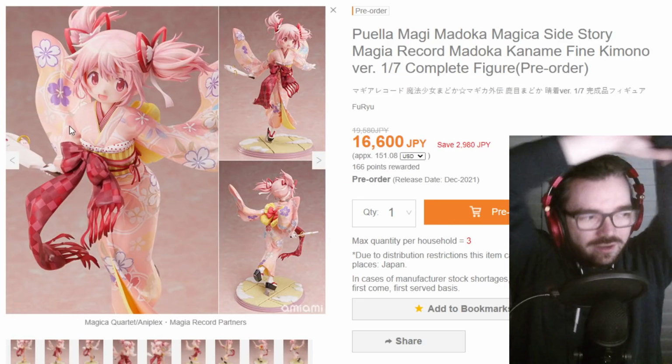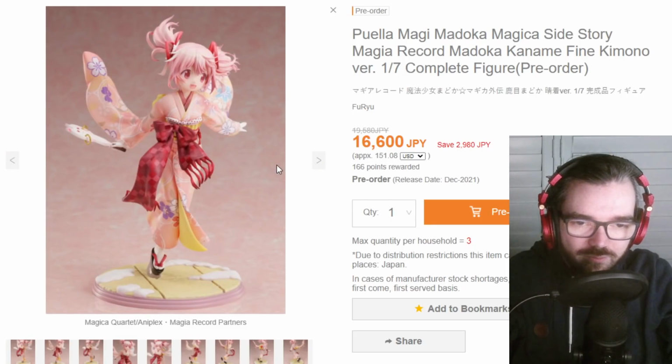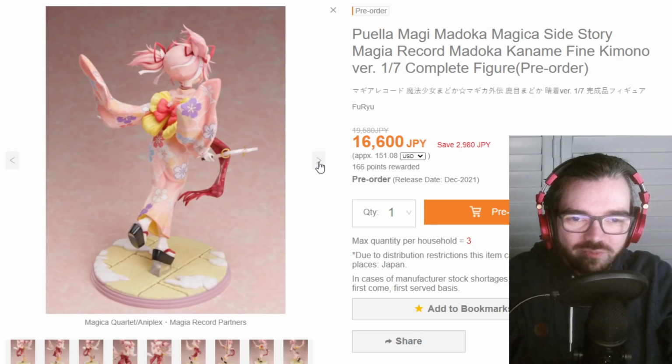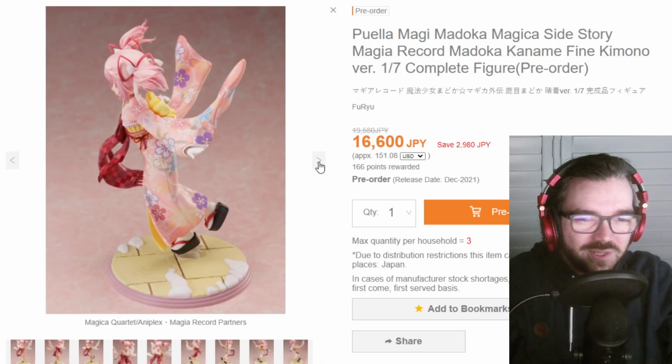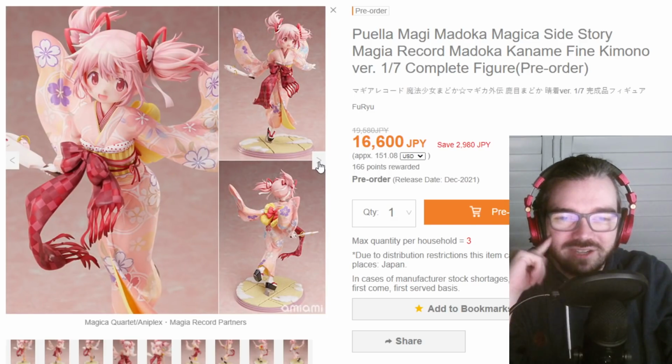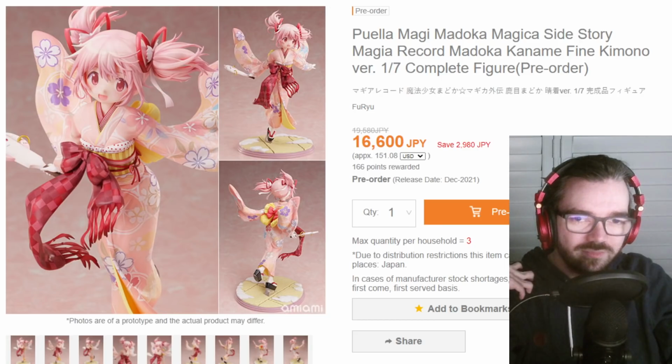Madoka become Magius. This is kind of pretty. I like the base. It's already a lot of really pretty Madokas, and I'm sure that if you're a Madoka fan, surely you have one of the existing ones by now. Anyway, I think she looks fine enough. I think the sculpting, especially in and around the hair, is pretty cool. From a quality perspective, I think it looks good enough.